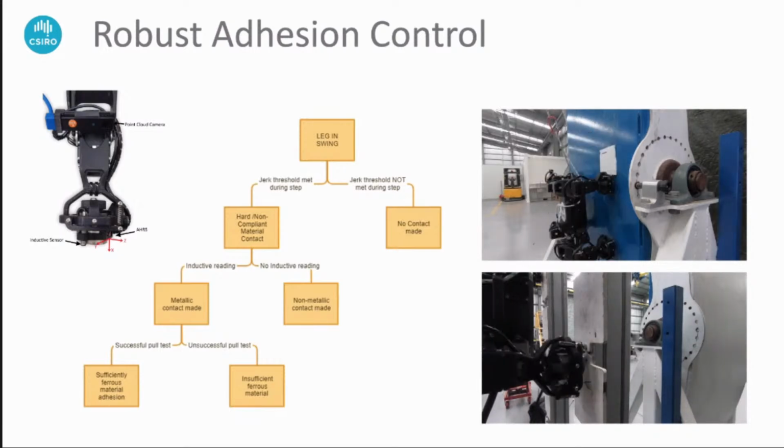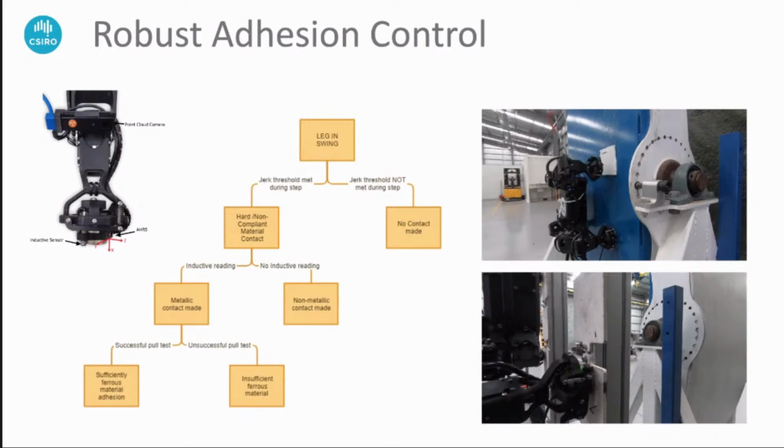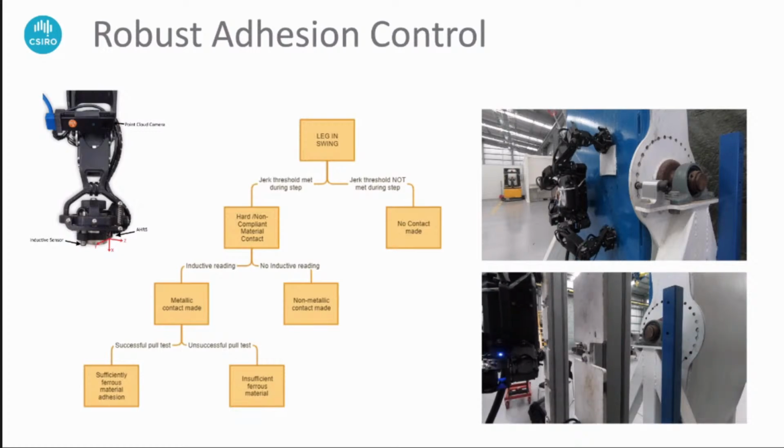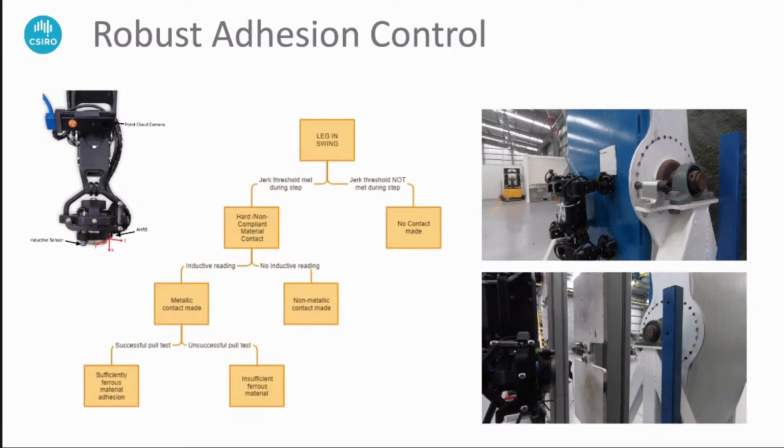In this case, we have an IMU on board, but in some of the other results that I show you, we don't have an IMU. As soon as you have an IMU on the feet, when the robot makes contact with the surface, you will get a signature to say that there is a jerk. Based on that jerk, we can create a decision tree where, if the contact is made, we can evaluate whether that's a magnetic, ferrous contact or not.